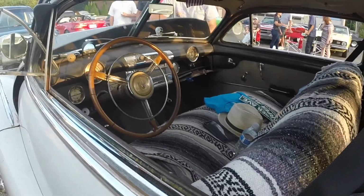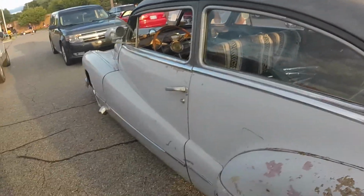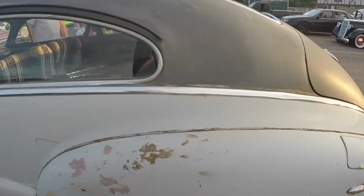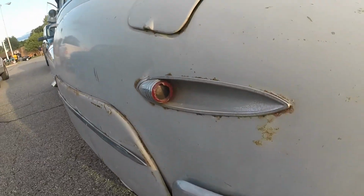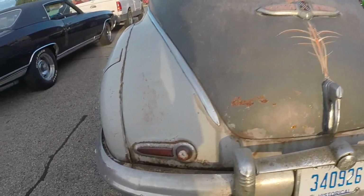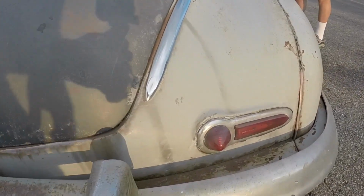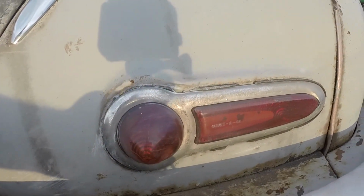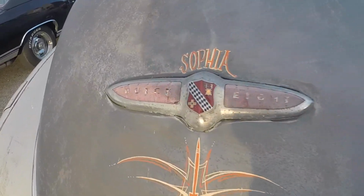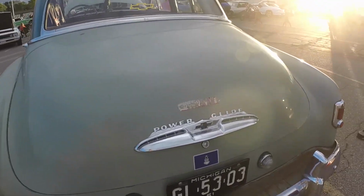All right, this was in a past video. I just got him to open up the hood. Finally talking to the owner. Has those cool pipes out the side that function. 1947 Buick. All original body. Looks like an original paint.